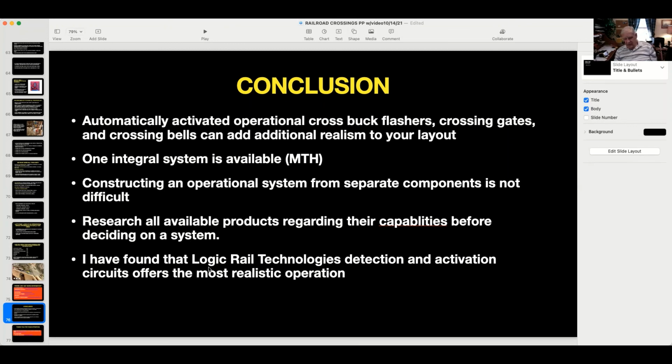My conclusion from all this is I've been very pleased with the Logic Rail Technologies detection and activation circuits. So far I've got it operational on 3 grade crossings, and I had mentioned earlier that I'm installing it right now on my last grade crossing. I've got everything in place. When I'm done here, I'm probably going to go down and start hooking up the wires to the board and the like. So I've been very pleased with the Logic Rail system. It seems to work fine, and it does what I want.